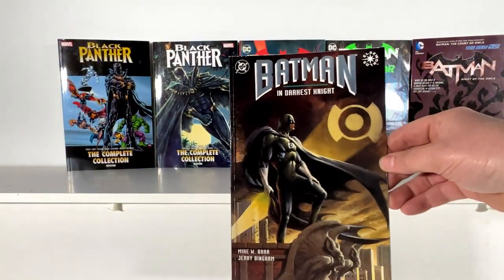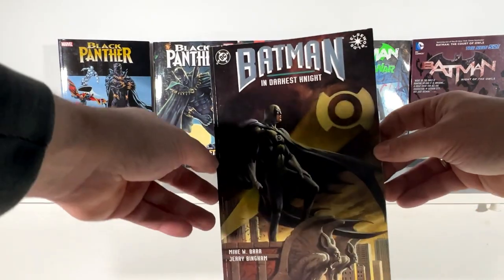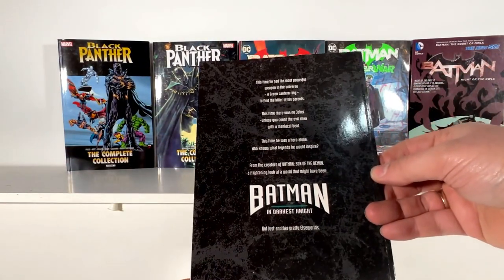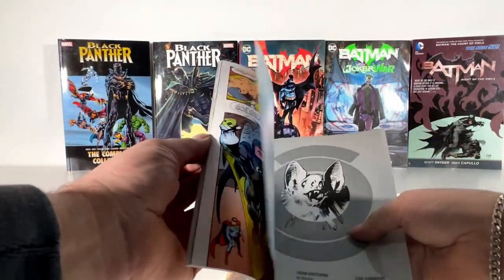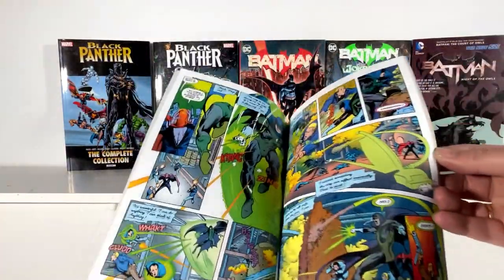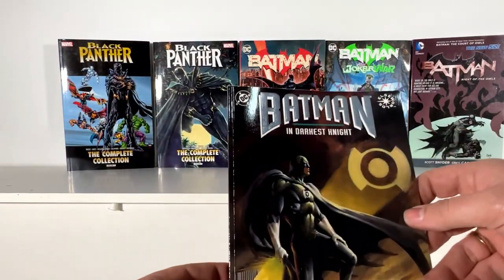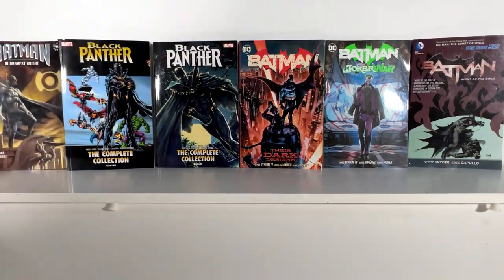Another Batman one in Darkest Knight. I'm thinking it's an Elseworld. I'm thinking this is if Bruce Wayne got the Green Lantern ring. I love some of the Elseworlds comics. They're absolutely fantastic. Some of them were utter rubbish as well. That can't go unsaid.